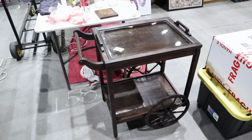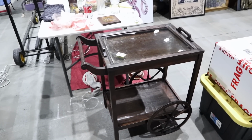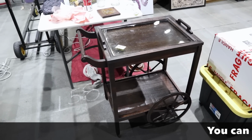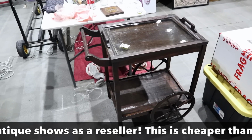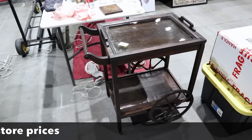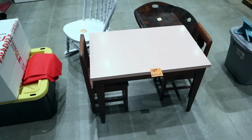But look how nice that is, having the lift top tray, the big wheel so you can wheel this around as a bar cart. It's technically a tea cart, but a lot of people use them for bar and extra service these days, especially if you live in a smaller place. It's nice to be able to bring a little bit of extra serving room, and it's $25.